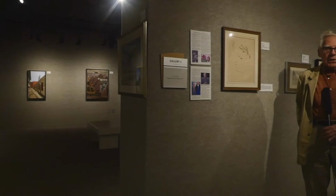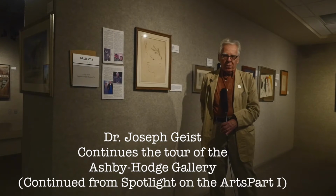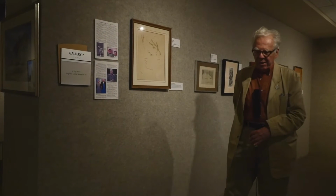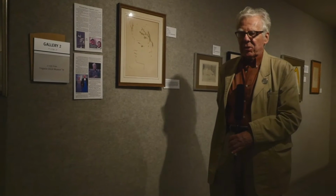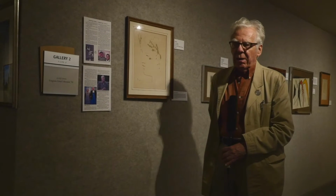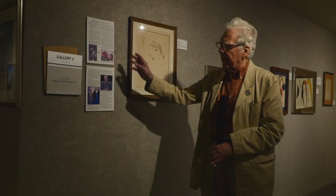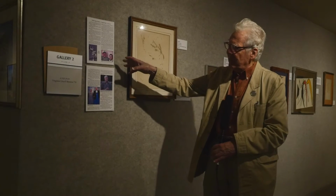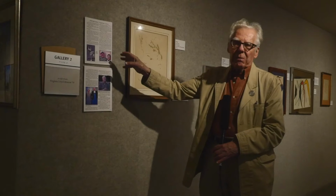Welcome to the second gallery in our Ashby-Hodge gallery. This is the second one, and we have here today part of the Holman collection, which we received last year, and we now are showing part of it. Last summer we had the entire collection, as Bill and Martha Holman gave us a complete collection of their work, which was about 70 paintings.